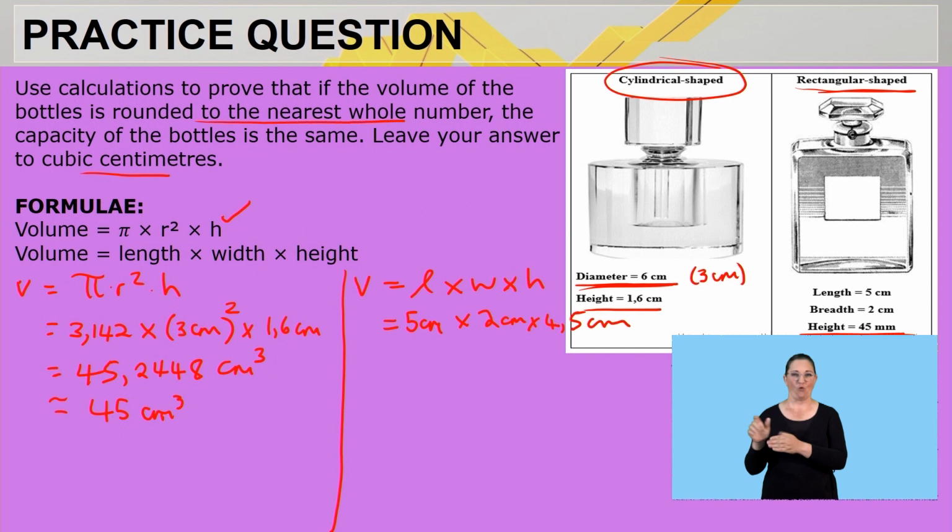Guys, I'm writing over that, but I'm sure you can see. So therefore, let's type that in. 5 centimeters multiplied by 2, multiplied by 4.5. If I simplify this, I'll get exactly 45 cubic centimeters. All right, guys, I'll run through this and then we come to our conclusion.